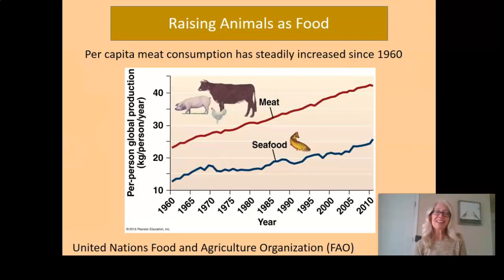Per person. So per capita, or per person, meat consumption has steadily increased since 1960. And this graph here is kind of showing us with not just decades, but years on the x-axis, per person global production in kilograms of meat per person per year. And you can see a steady increase in meat, poultry, pork, and beef, as well as seafood.